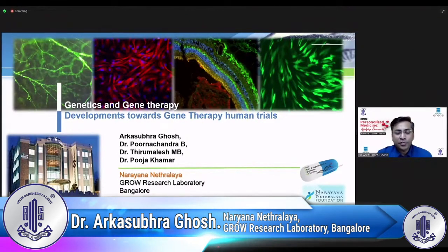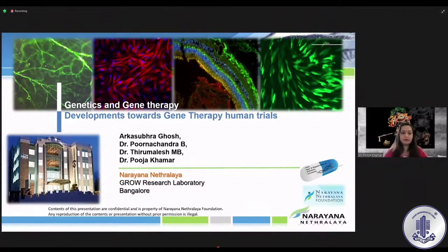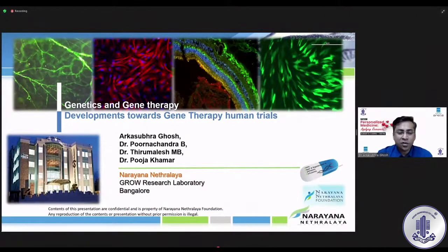So what we are going to talk over the next few minutes is we're going to link the studies on genetics and how we are moving towards gene therapy to bring this treatment in India.